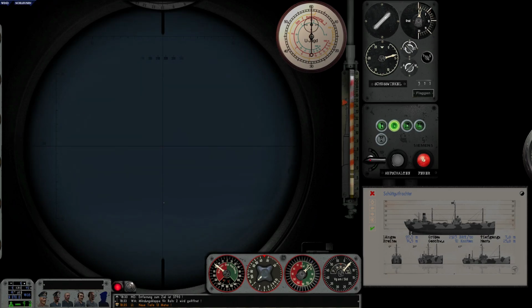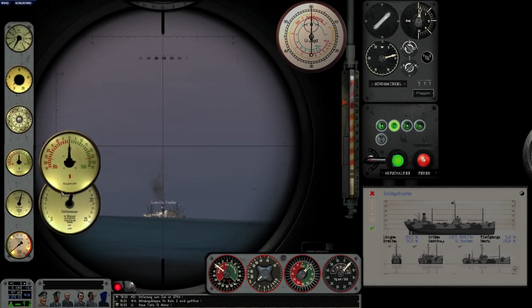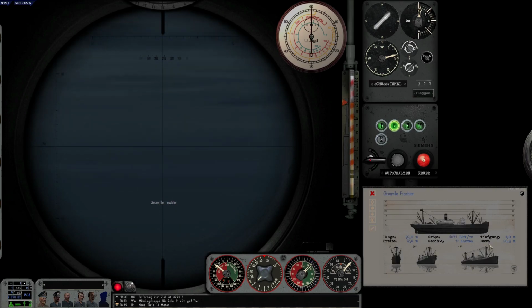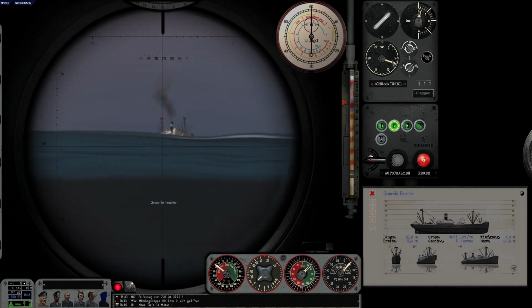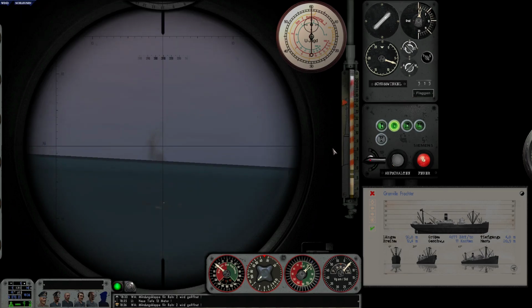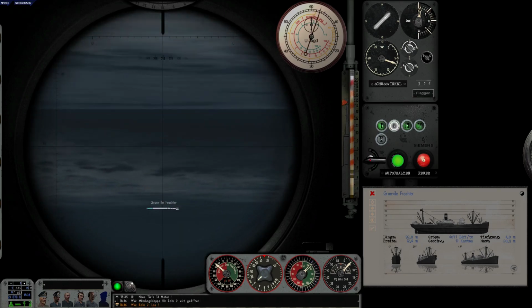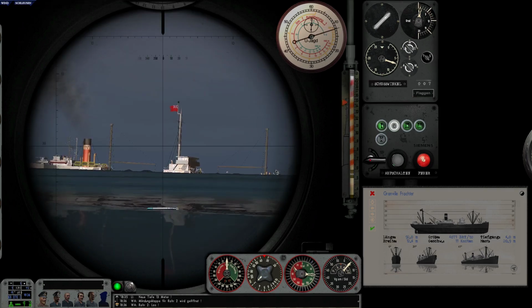That's the bulky, that's the tramper. Okay, there's the Granville. The Granville has a draft of 6 meters. Yeah, 6. I think it's a little bit less than 7. Solution is running. Okay. There is the bulk freighter. 90 degrees, 0, 3,000 meters.